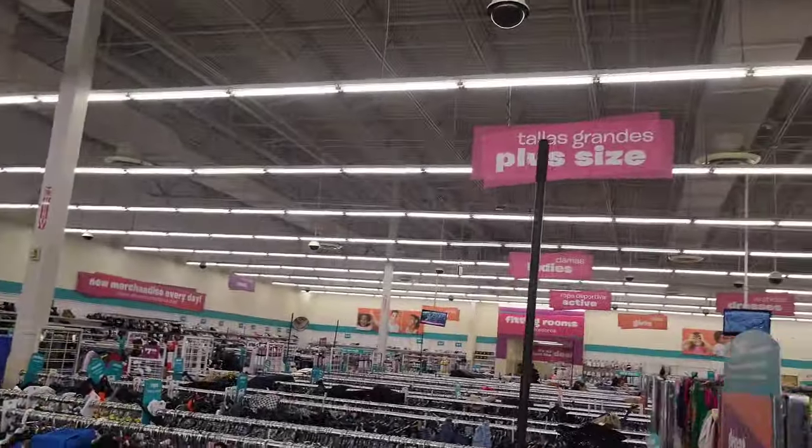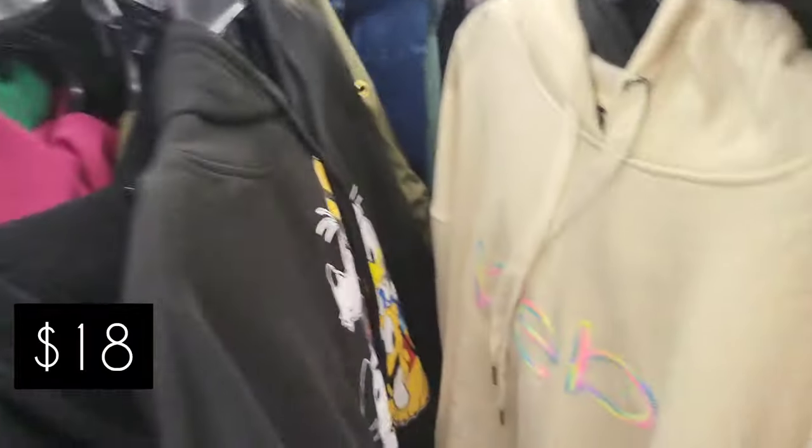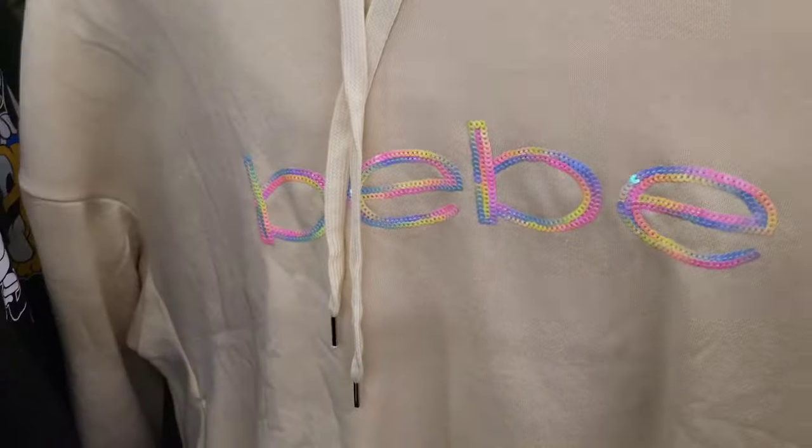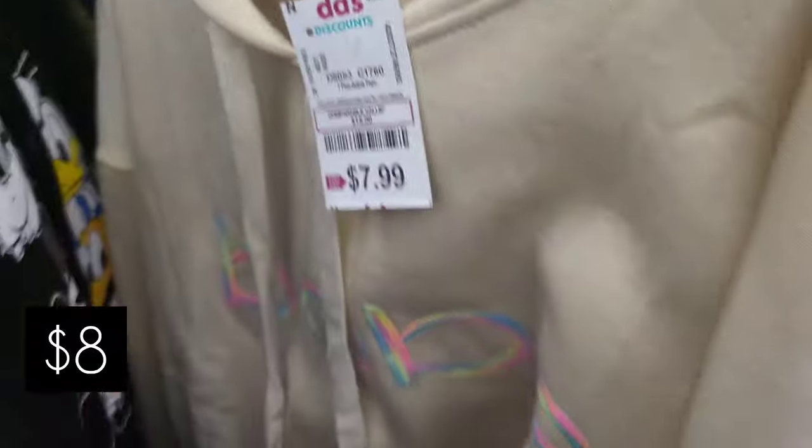Hey y'all, so we're gonna check out plus size first. So the first thing I get to is this Betty Boop hoodie. It's black with red. It's so vibrant. And I believe it's $18. And so here we have a BB hoodie. It's only $8. And those are some pretty summer colors on there.